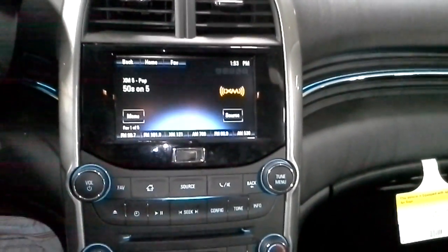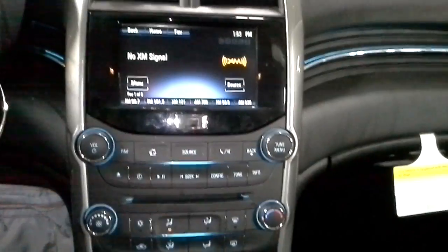See what we got for miles and get everything lit up here. There's the radio coming on.